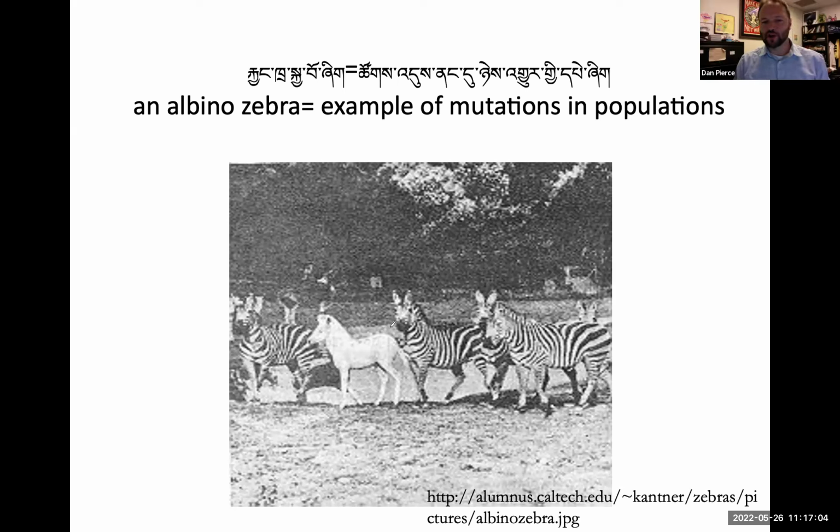It is important to note that mutations by themselves are not necessarily good or bad.